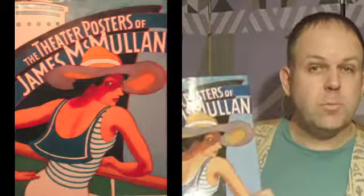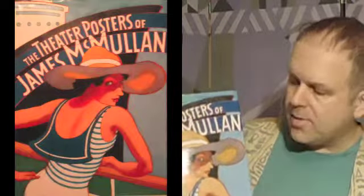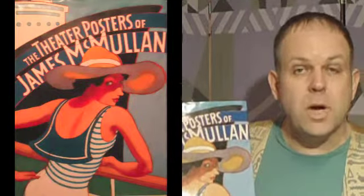Today I'm going to show you some of my program collection, Broadway playbills, and some of them aren't that pretty. I saved the pretty ones, the gorgeous ones, the ones that were like little pieces of art. The ones I love the best are from this guy, and this is a book of his stuff, of theater posters of James McMullen. James McMullen is brilliant. Look at that. This is what he does for every poster.